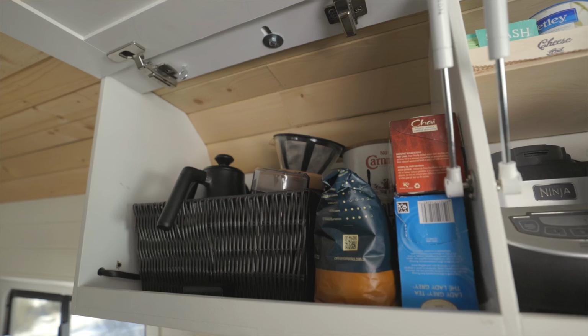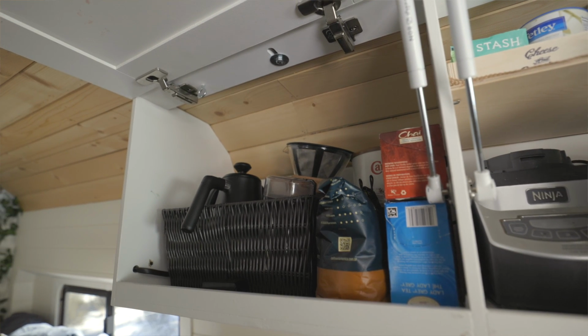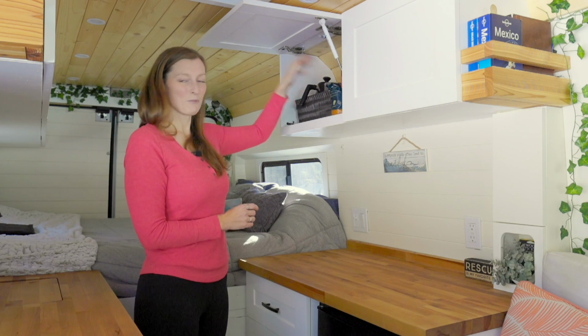And then over here, this is our coffee cabinet. So this is all for making coffee. We've got our coffee, we've got our pour over, we've got our grinder, more coffee, more tea, more hot chocolate.